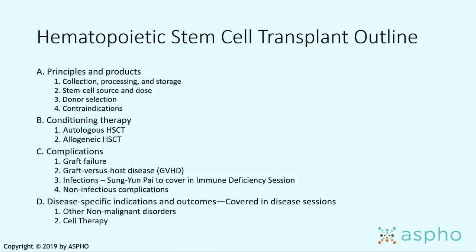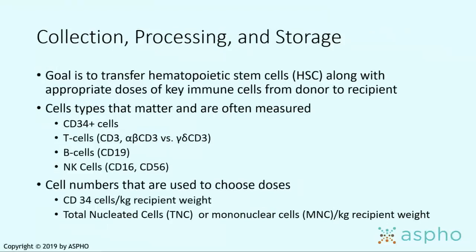I'll then spend a little time on other non-malignant disorders and finish off talking a little bit about CAR T-cell therapy. So, collection, processing, and storage. Now, an important thing to keep in mind with transplantation is we have a very specific goal. Our goal is to transfer hematopoietic stem cells along with other things.